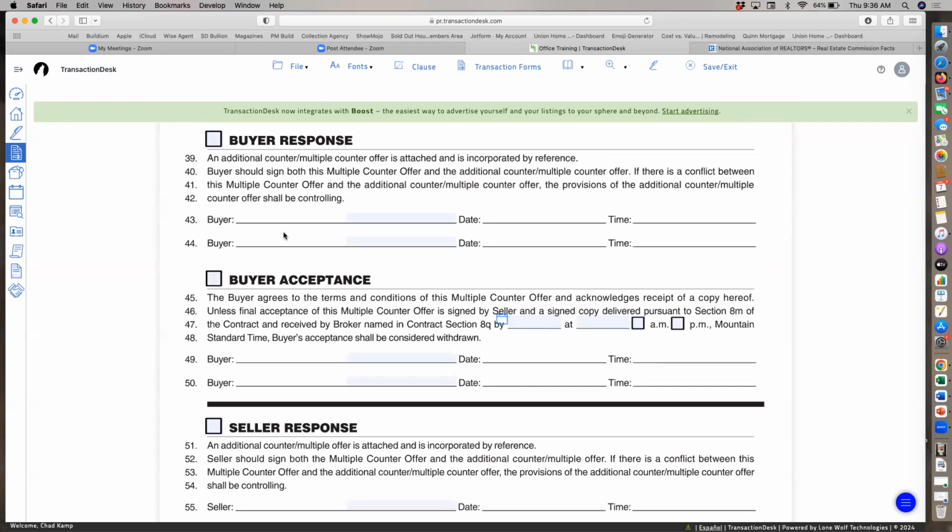So is this for non-competing offers? This is just for, you get an offer and then this is how you respond? This is for competing offers. Competing. So this is when you're in a bidding war, so you have multiple offers. And listing agents use this to keep control of who you're going to sell to.